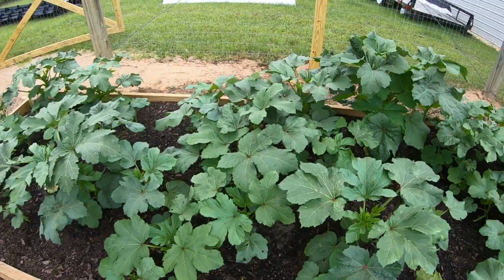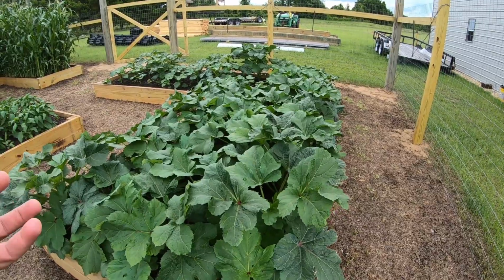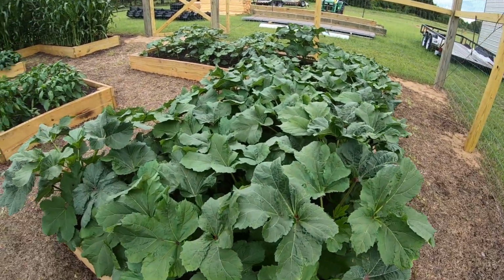This compost is doing extremely well. Really nervous that I didn't thin this out. This is all growing together tight, but man, it's still looking really healthy and good.